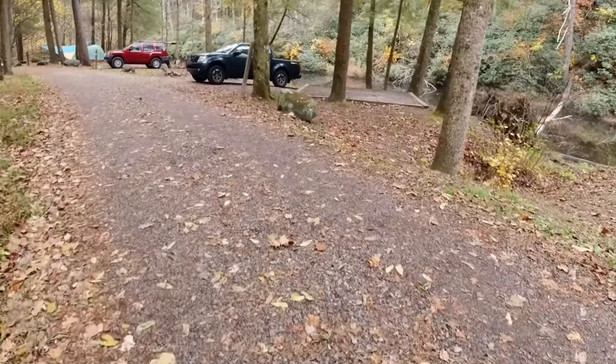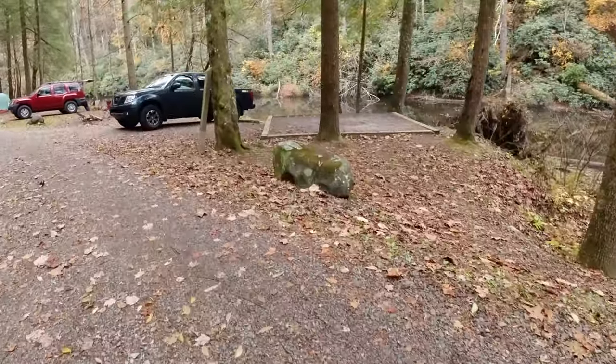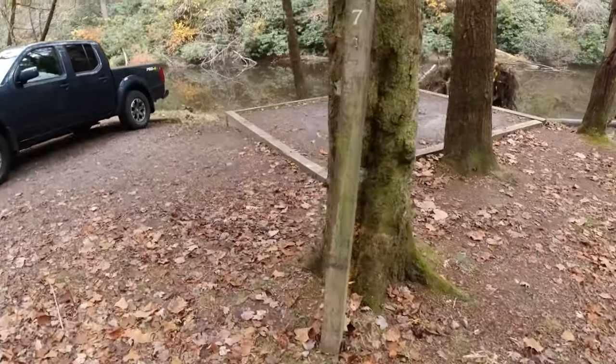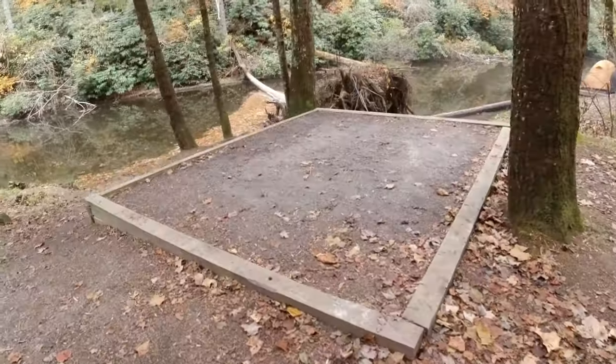And this is the site I got, and I kind of recommend it. I mean, this is my first time staying here, and it's right on the water. This is number 7. I hadn't set up my tent yet, but I've walked around.